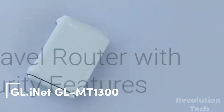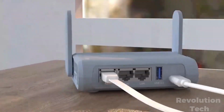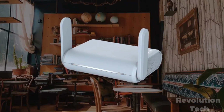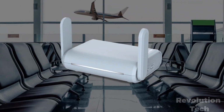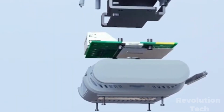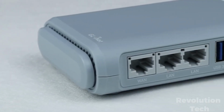This dual-band wireless router is definitely worth checking out. Not only does it have impressive speeds of up to 867 megabits per second on 5 gigahertz and 400 Mbps on 2.4 gigahertz, but it is also capable of handling up to 40 wireless devices simultaneously, making it the perfect choice for large households or offices.